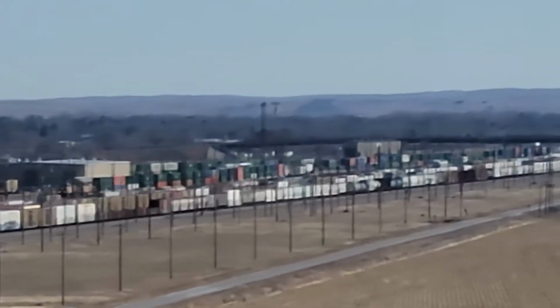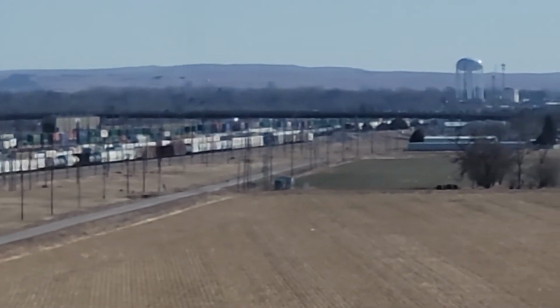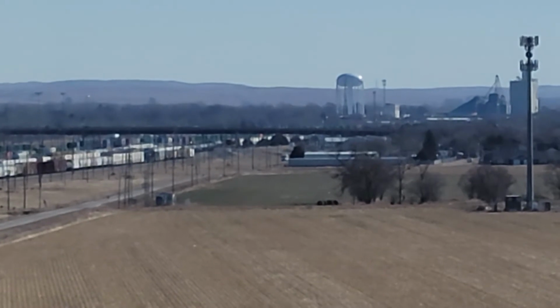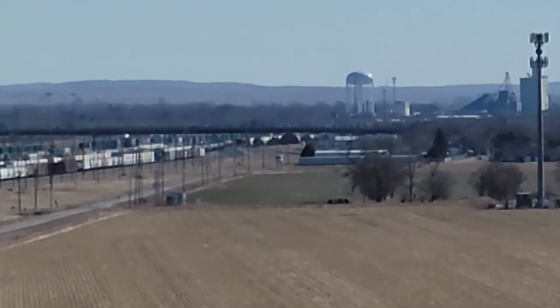So let's get a shot to downtown. You can see the breadth of the yard. So there's the North Platte water tower and North Platte, Nebraska.